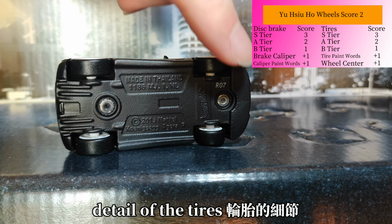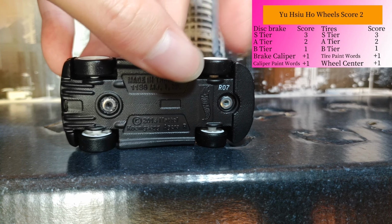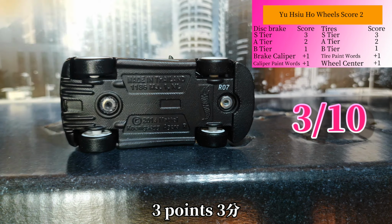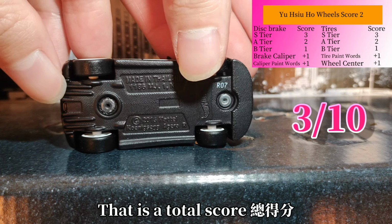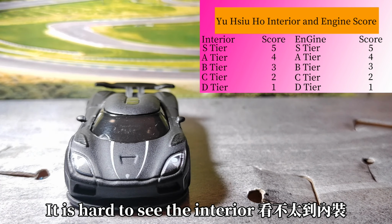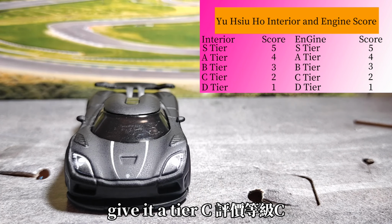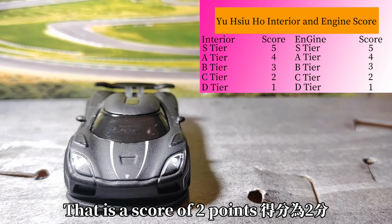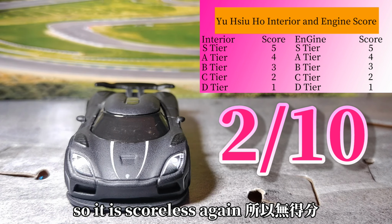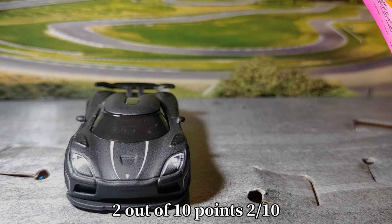There is not much detail of the tires, but it is rubber tire. I think I will give it a tier S. That is a score of 3 points. No other details. That is a total score 3 out of 10 points. It is hard to see the interior, but there is interior. I think I will give it a tier C. That is a score of 2 points. We could not see the engine, so it is scoreless again on that category. That is a total score 2 out of 10 points.